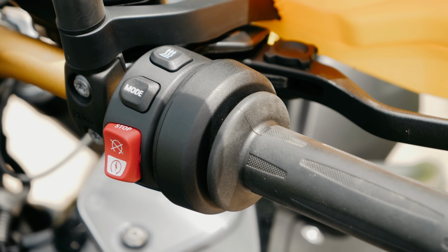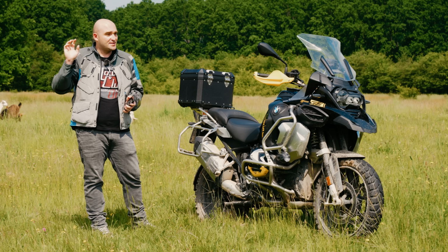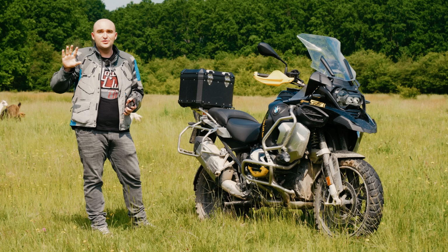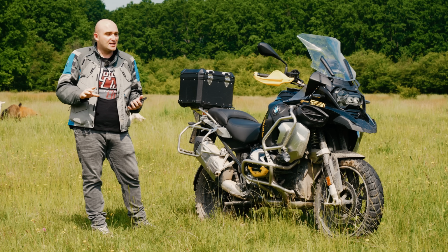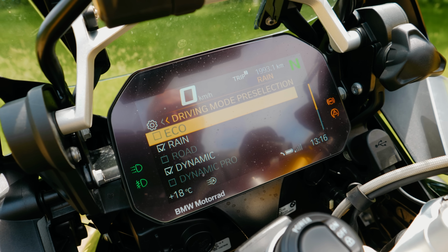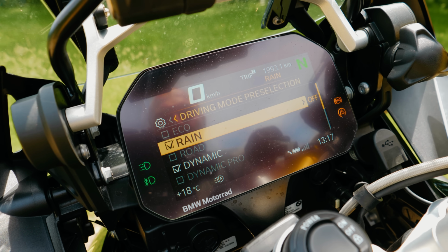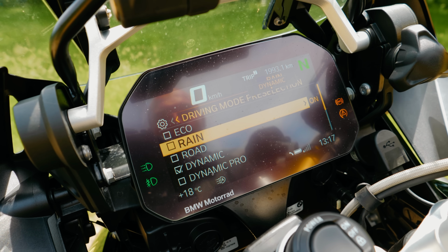Next up, riding mode selector. That button that you change your riding modes with, now you've got 7 in total, but you can only choose 4 at a time. So you need to decide between Eco, Rain, Dynamic, Dynamic Pro, Enduro, Enduro Pro, and you've got little tick boxes and you can only choose 4. I don't understand why that is. Just put all 7 on there.